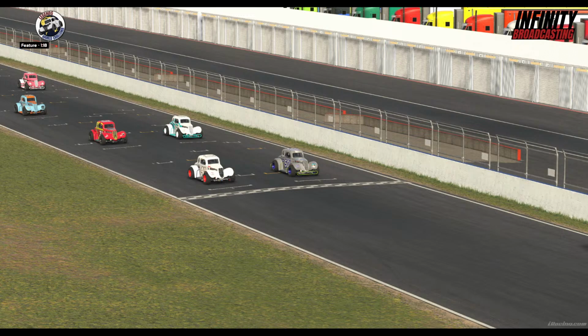Put your predictions in. Who do you think is going to win race number 2, ladies and gentlemen? Who do you think could possibly take the round win? Currently leading that race is Ash DeVries, who won the first race here tonight.